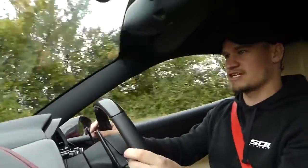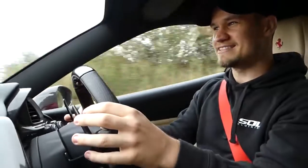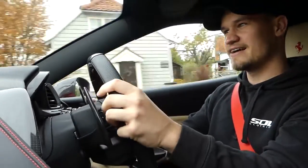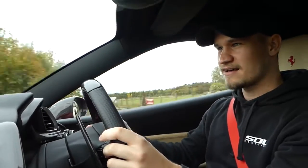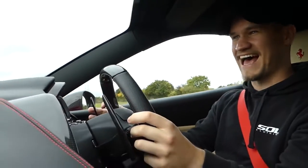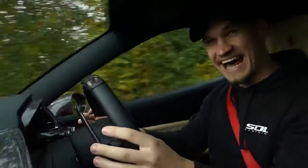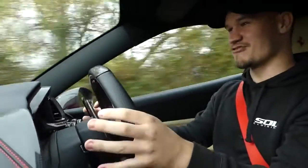And then as you build the rev range up, of course you get a bunch of torque, but then you also get the little turbo whistle. And it sounds so good, and just casually upshifting, it's instant. It is totally instant, and a hell of a lot of fun to drive.